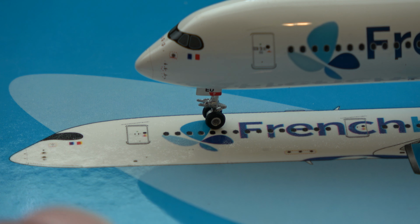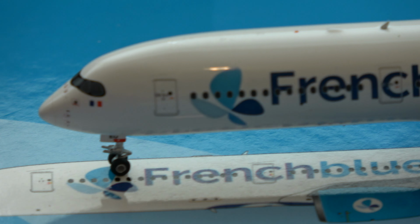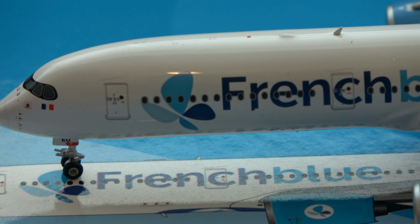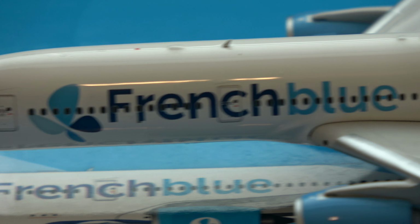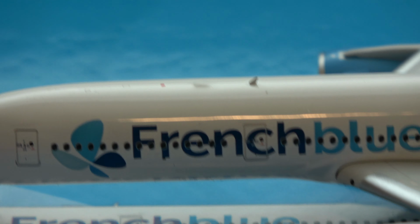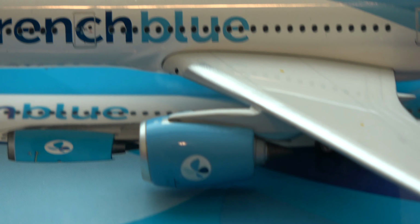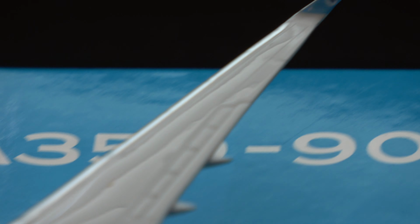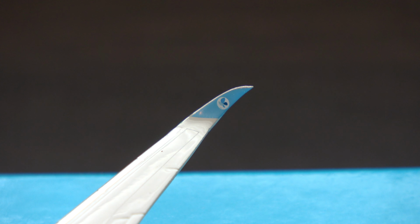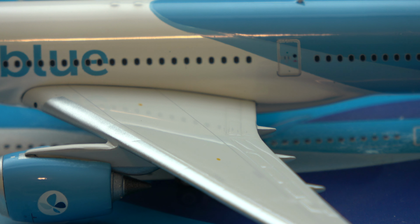You have part of the registration on it, EU, so Echo Uniform there. Moving along, you have the FrenchBlue little B logo, I guess it's like a little flower, and then the FrenchBlue titles. And then you have the top there. Beautiful engines, and some really nice detail. It's such a blue. It's kind of cool because the inside has the little logo as well, which is really nice.